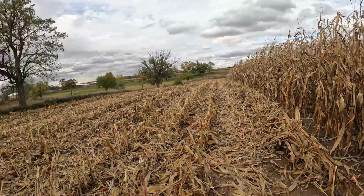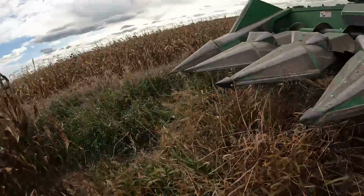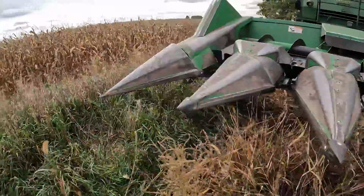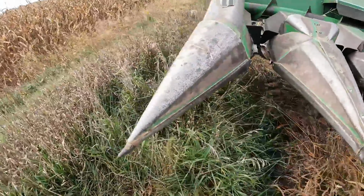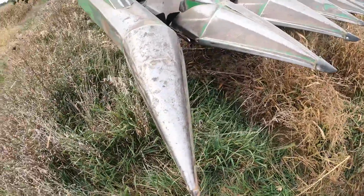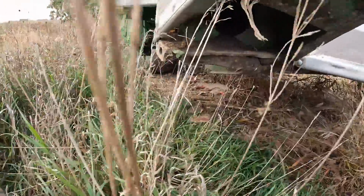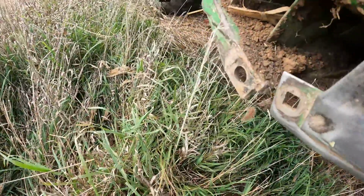Well, we got all the end rows opened up on this end, so Dad can bring some wagons out here. But I noticed something a little odd. I don't know if the camera can pick it up or not, but this guy is not facing the way it's supposed to. What the heck? Oh, it's like their bolt fell out.